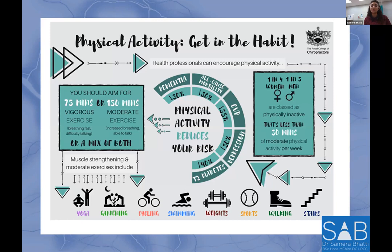So this is what the Royal College of Chiropractors recommend. Gardening, if done adequately, counts as your activity. Most people don't realize that gardening works a lot of your muscles if done properly. Cycling has been mentioned, swimming, weight sports, walking, and using the stairs, like I said. With 30 minutes of activity, as you can see, it reduces your risk of dementia, all causes of mortality, cardiovascular disease, depression, and type 2 diabetes by 30%.